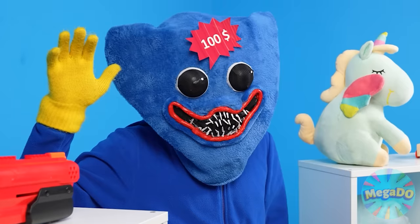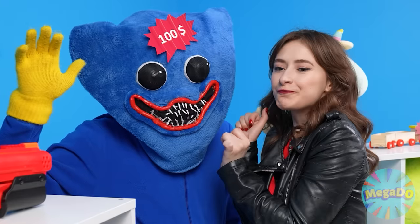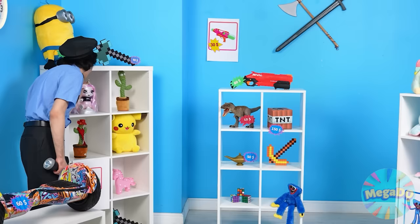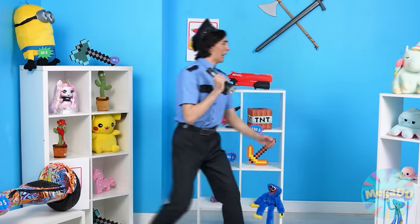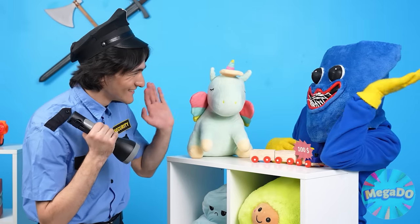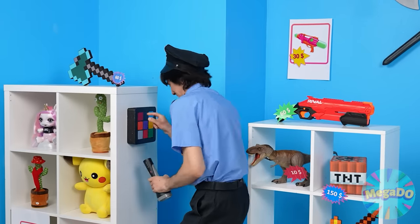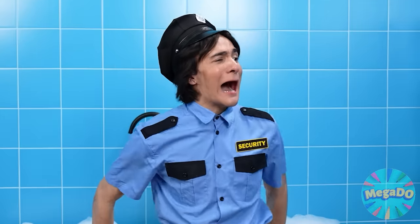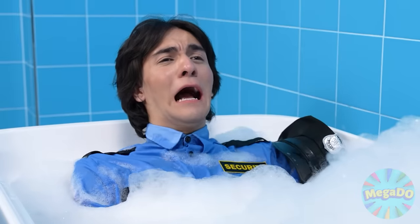Whoa! There's also a big Huggy Wuggy! Wow. Well, I don't have much money, but I think I'll solve this problem while the security guard isn't looking. What happened? I feel like something went wrong. But what? Hi, what's up? A talking toy! Help! I need to get to my secret room. This is awful! I hope nobody finds me here. Oh, now I can relax and have a rest.